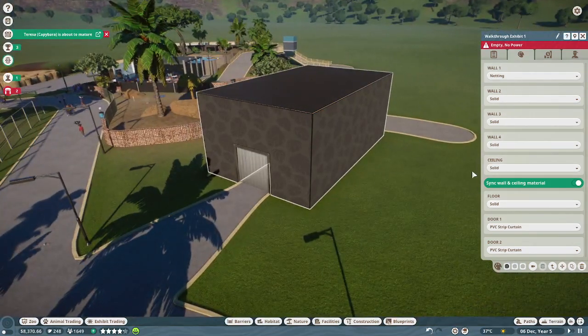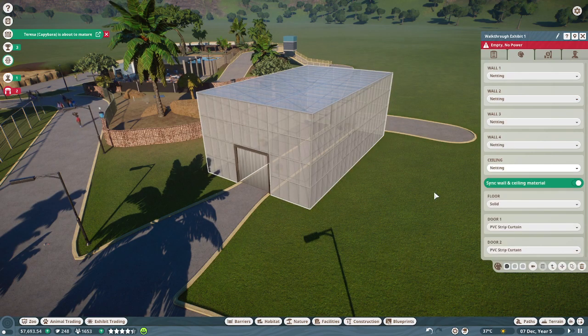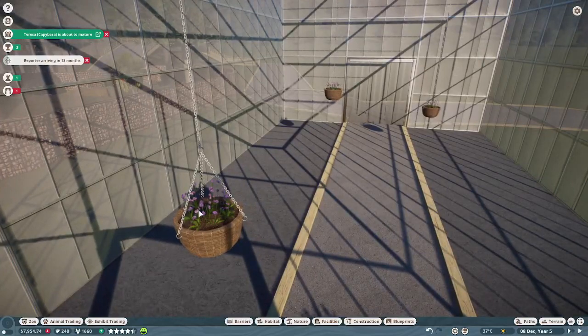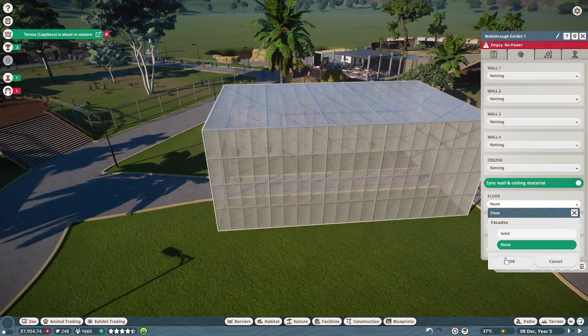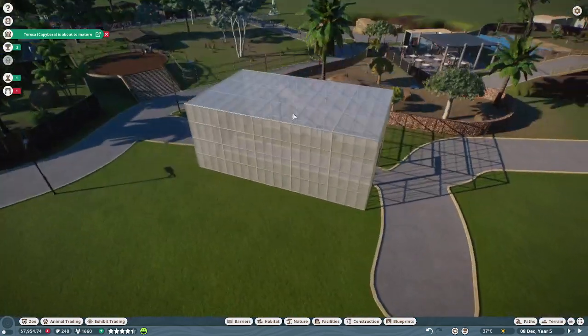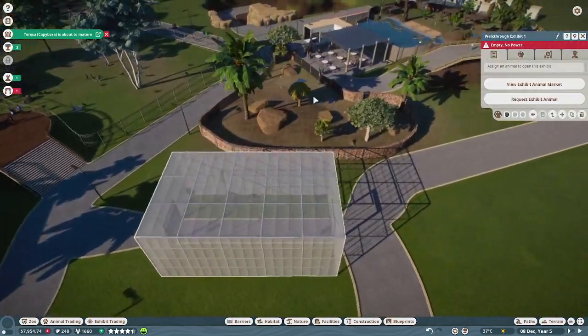Alright, let's pause. Netting. Hey, there we go. Yeah, we got these little hanging flowers here. Yeah, let's just have none. I almost want to have the whole thing none. Just walk through a specific area that has a bunch of butterflies.